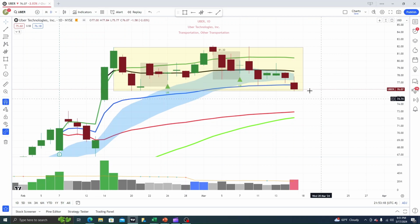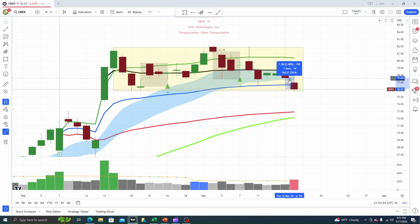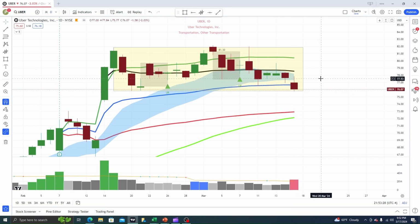But you could also ride it on any kind of break above this earnings VWAP. You can manage risk at the bottom because it's not a big mover, so you can manage risk off the low here on any break above the earnings VWAP.